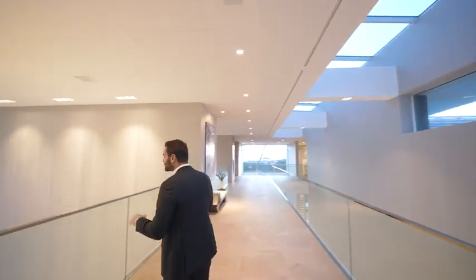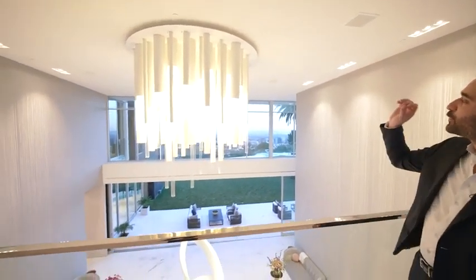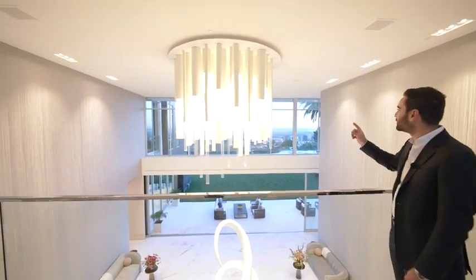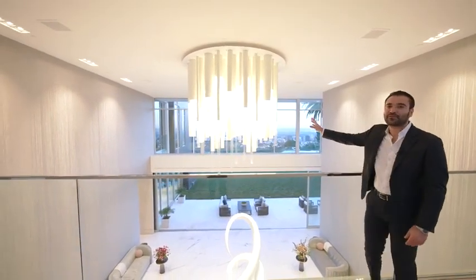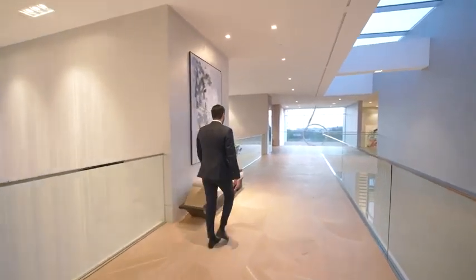And over here, you can actually look down on your foyer, which is just incredible. I mean, look at the scale of this chandelier. I think this is the biggest chandelier we have ever seen on this channel. Yeah, it's wild. A lot of firsts on this tour, for sure.